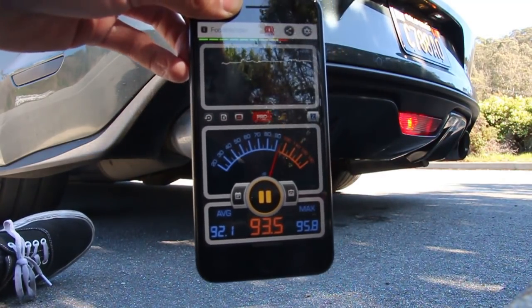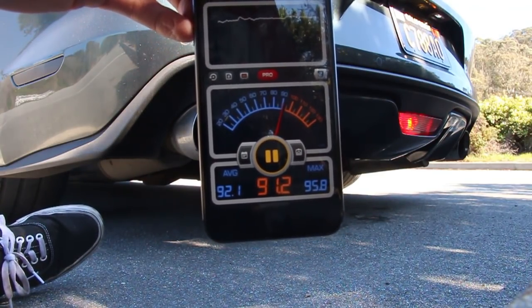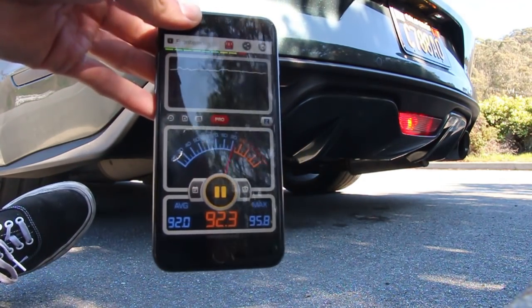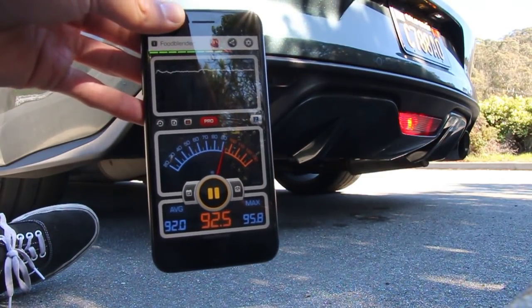So after about a few seconds, it looks like the average decibel reading is about 92, and it peaks to about 95 and drops to about 91. So at idle, it's running about 92 decibels, which I don't think is too loud. We're gonna get it up to about 2,500 RPMs and see how loud it is.